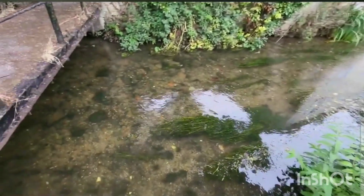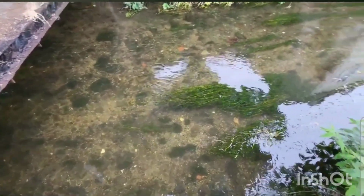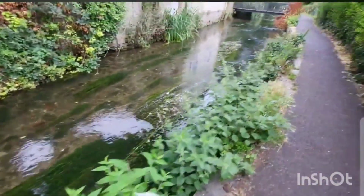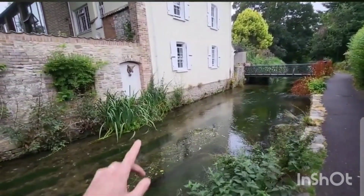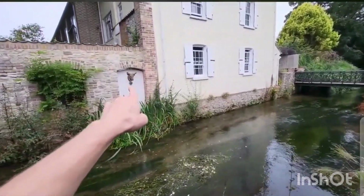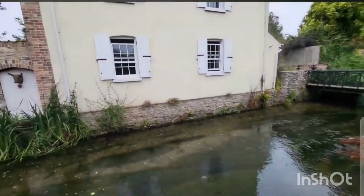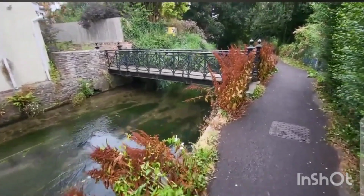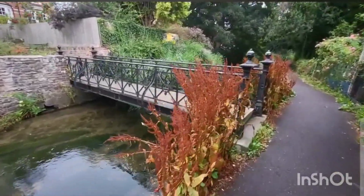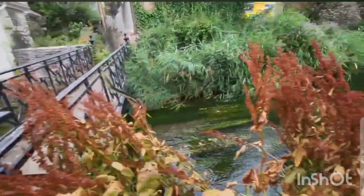But again, this river here has lovely clear water. You can see right through, all the way along, and there's some amazing history. I mean, that's really cool. Great big building, look. Lovely old Victorian bridge, I would assume. Looks like it.